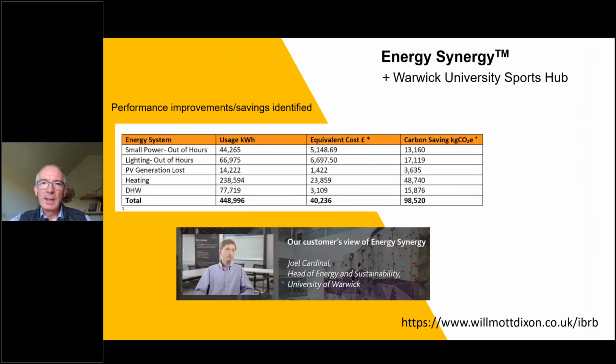And you can see there some idea of the overall scale of the savings that we identified through applying the Energy Synergy process. And I think rather than hear that story from me, if you have the opportunity to listen to our customer from the estates department talking about that and how the process was of value to the university in managing their estate, then I'd encourage you to take that opportunity.